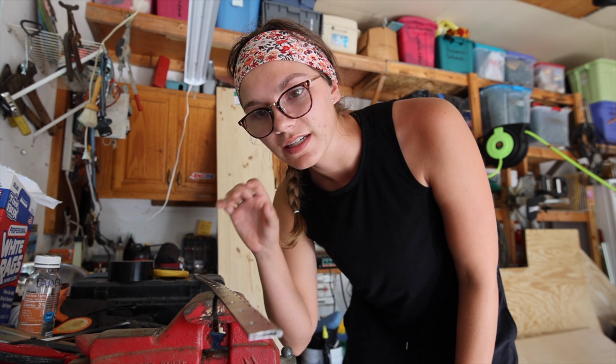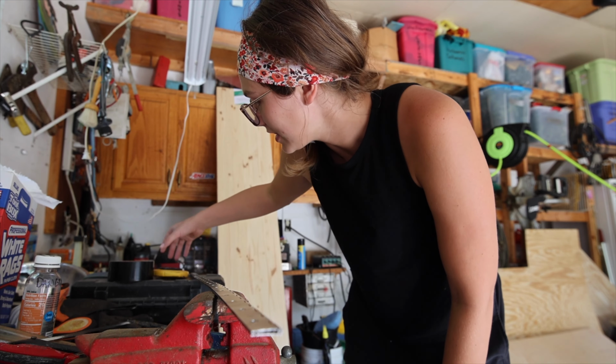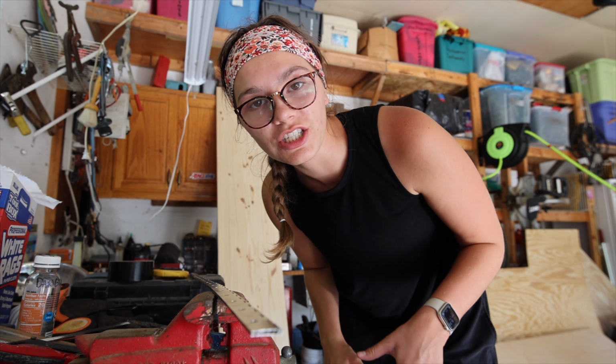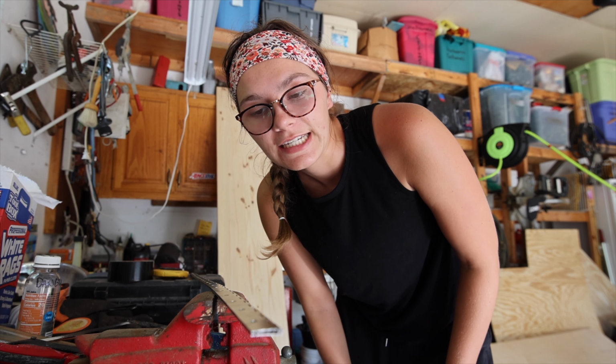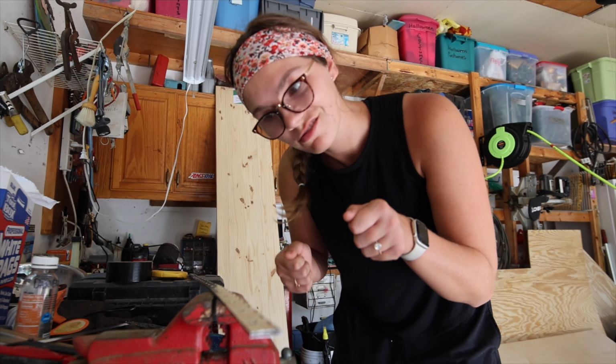But right now, these are the piano hinges that we are using for our bench seating. And I already cut one of them. Craig cut it with me because it's a little bit hard, but I just measured the other one, and this one has to be 24 inches long. And yeah, you kind of have to put it in here, and you have to use this little saw.